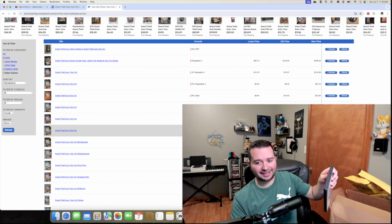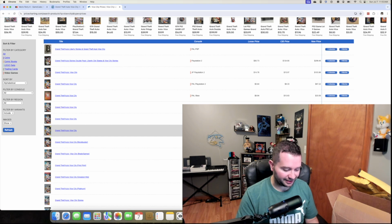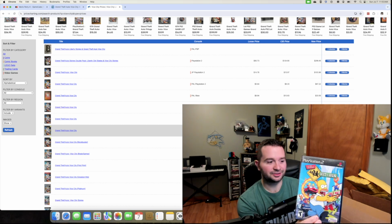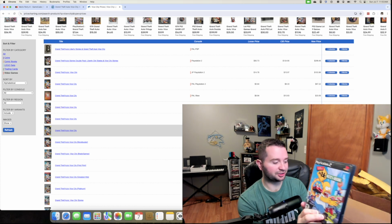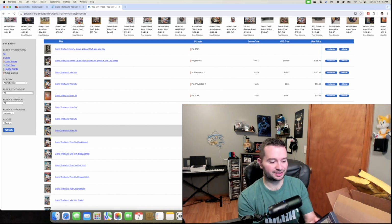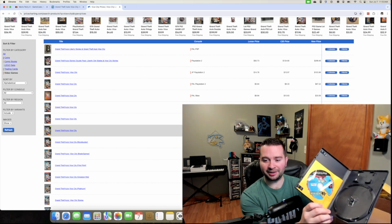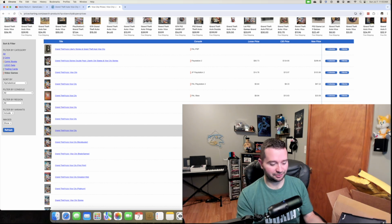All right, the next game is a PlayStation 2 title, and this is The Simpsons Hit and Run. And it might have the manual. Feels a little bit on the heavier side, but that could just be me. The case itself seems to be in great condition. And unfortunately, it is missing the manual. So I don't know, maybe I'll be able to find some of the manuals cheap. Obviously, I don't want to pay too much because then it kind of ruins the deal of the game itself. And we'll see the condition of the game.